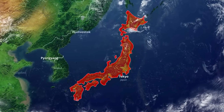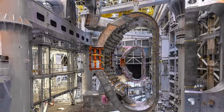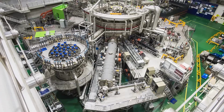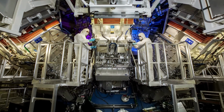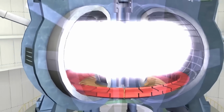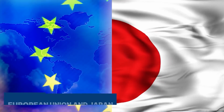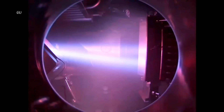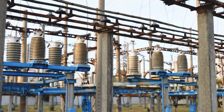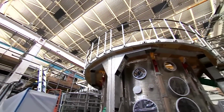Japan got permission to build JT60SA and 2 smaller fusion research centers. This permission was part of a deal that also allowed France to host ITER, which is the biggest fusion experiment ever planned. This agreement, made in 2007 between the European Union and Japan, sets up a big leap forward in fusion technology. It could change how we produce clean energy around the world. However, there's more to the story.